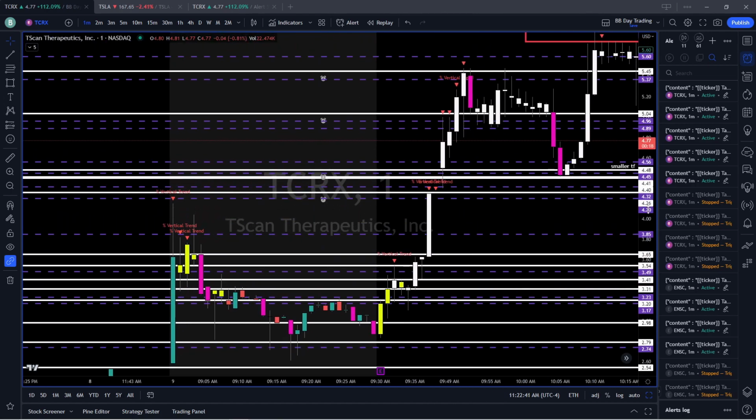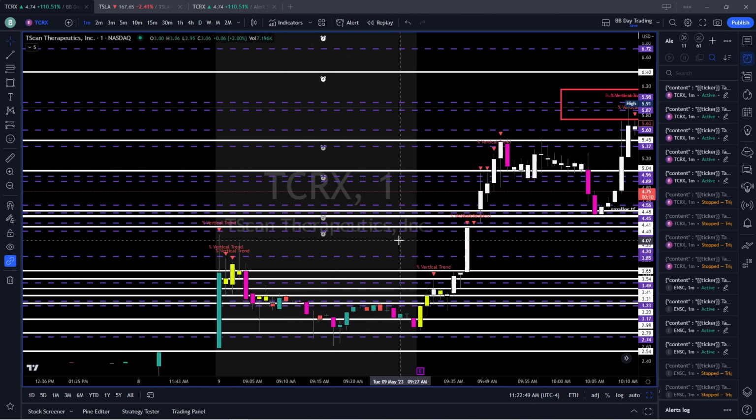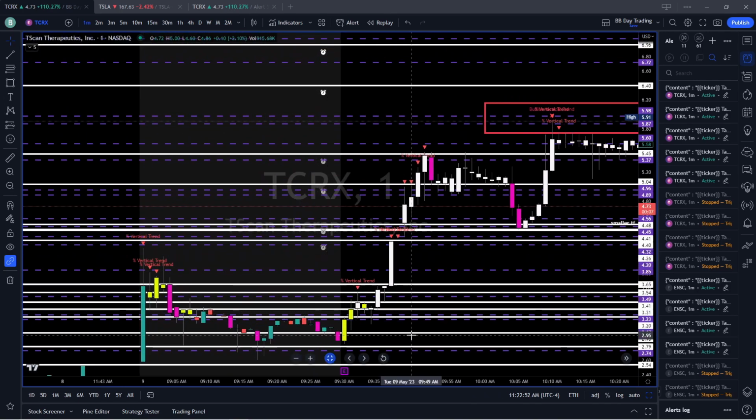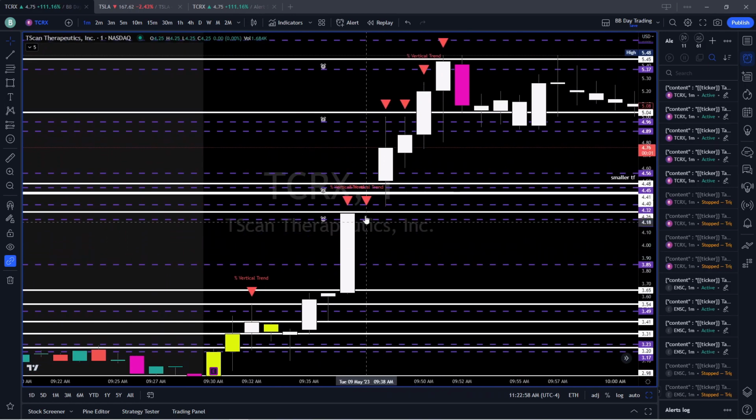Now, I didn't take this trade. I missed out on it. I was taking a break during this time. I traded pre-market, did pretty well this morning on ENSC and TRVN. But TCRX traders, if you guys were sitting around waiting for that volume to arrive, it sure did arrive and got that bullish vertical trend right into a resistance. Had a little retrace and a halt there, and then sure enough, closed above, held, hit target, hit target.